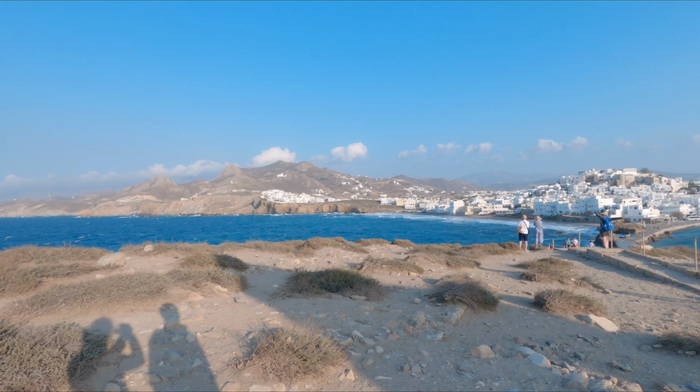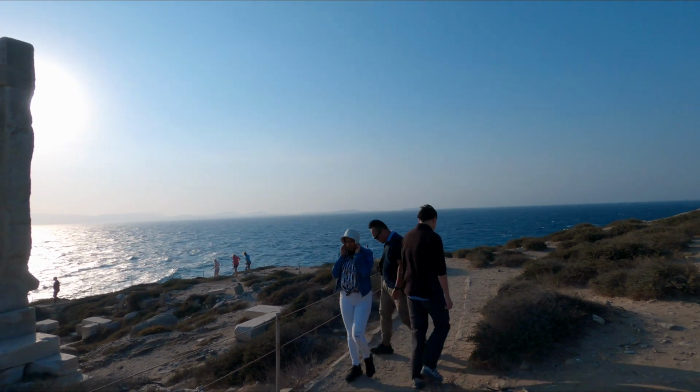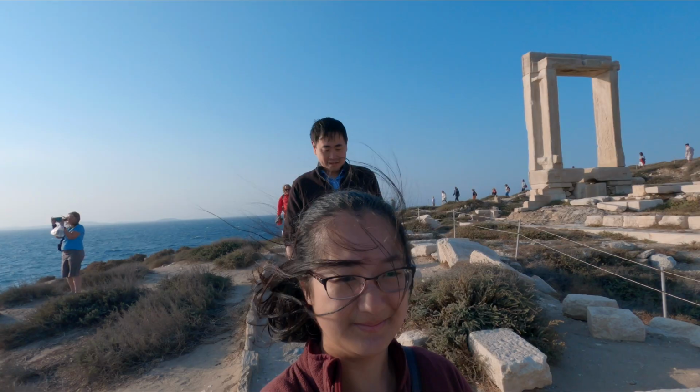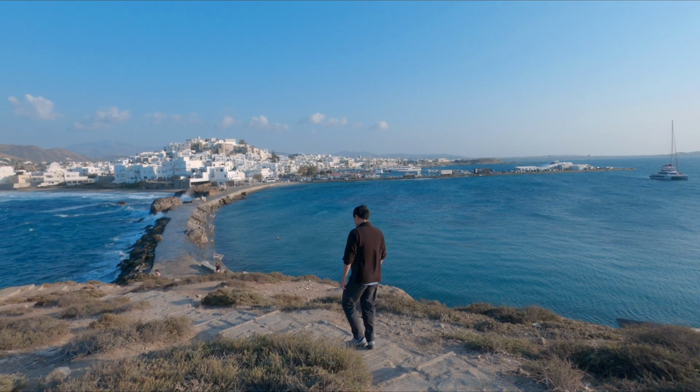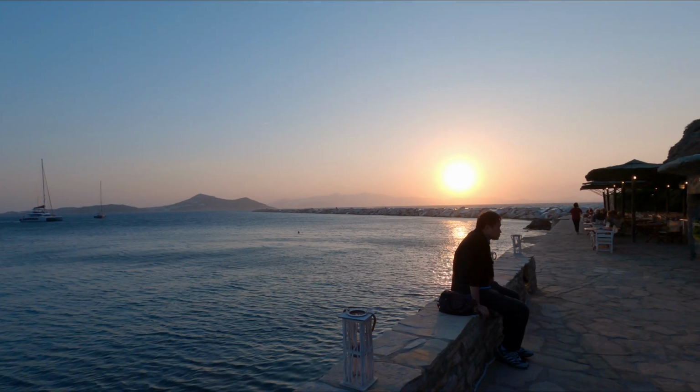For the last sunset in Naxos, we wanted to go back to the Temple of Apollo to watch the sunset. However, as you can see, it was very windy and very uncomfortable, so we ended up going back down where the hill would shelter us from the wind, and the sunset was as good as up there.